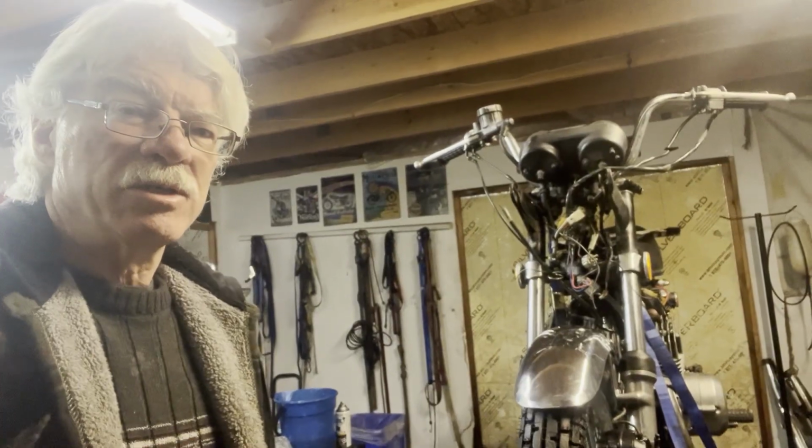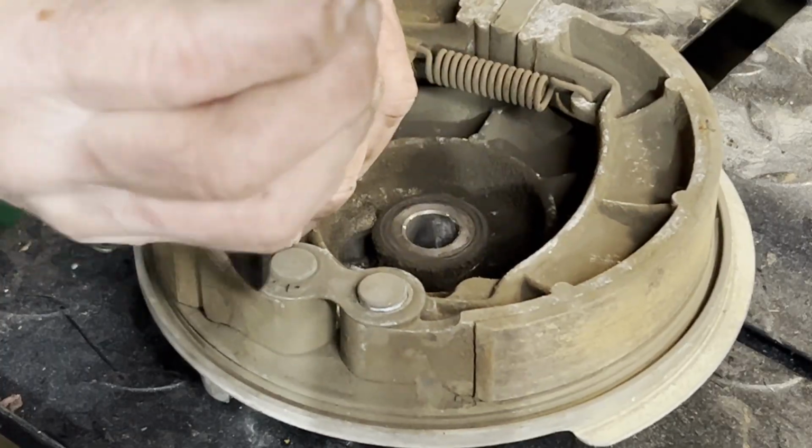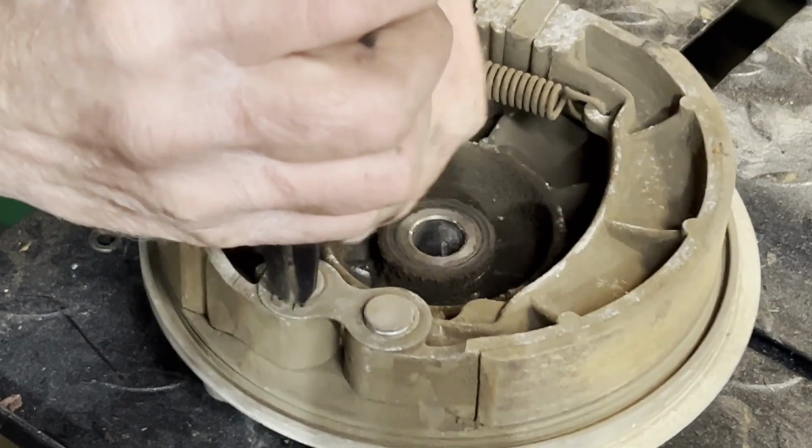Next step now is to do the back tire. I'm just waiting for rear brakes to come in, and that'll be done shortly. Okay, we got the sprocket off and everything. I'm going to take that inside and get that cleaned up. Now for the brakes, I already got one clip off. Let's get the second one off.